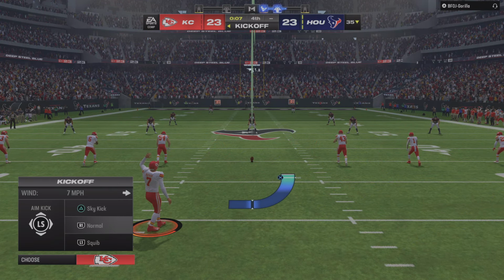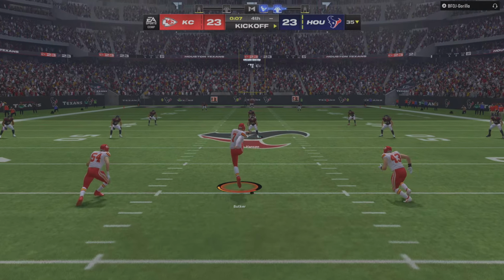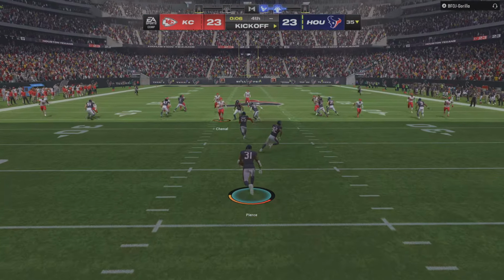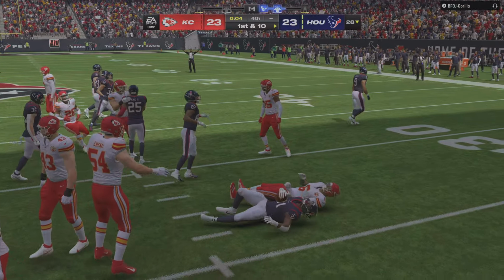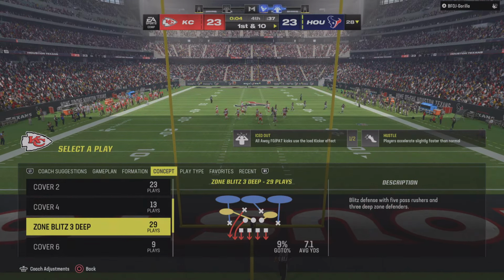Harrison Butker at a kickoff for Kansas City. So overtime on the horizon, barring a wild finish here as the kick's away. And able to take it past the 25 and up to the 28-yard line. Their own 28-yard line.